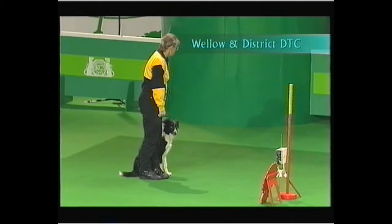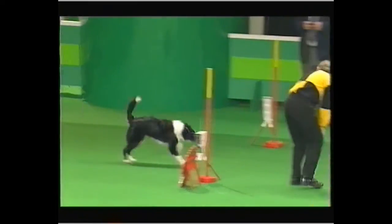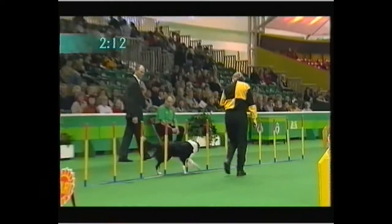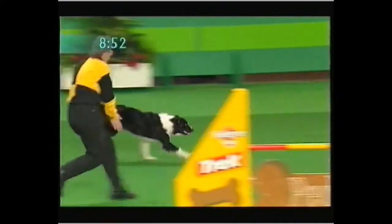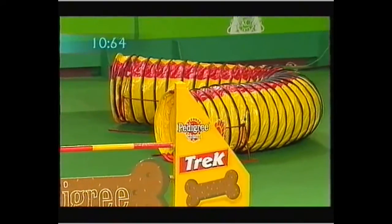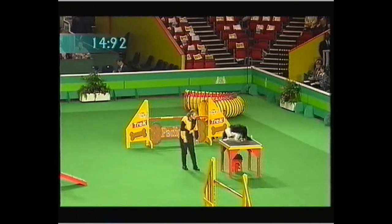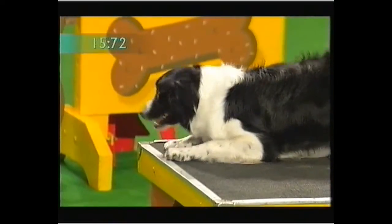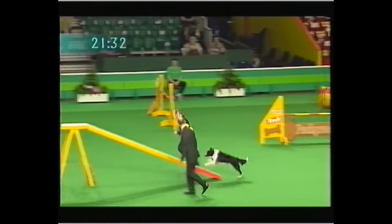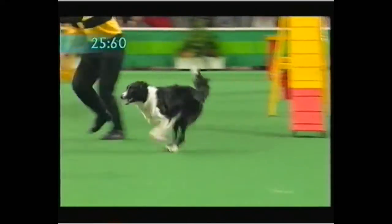Next to go, Wellow and District Dog Training Club, Mrs. Chris Overton with Teaser, another Border Collie, almost 3 years old. Sundak Teaser, the dog's name, really. Go on up, come, double. Oh, and a very vocal handler, but doesn't matter how you handle him, if the dog does what you want, that's the thing. Down. This table hold is actually to show control over the dog, so the dog just doesn't go pell-mell around the course forever. It is controlled all the time, and this is good.